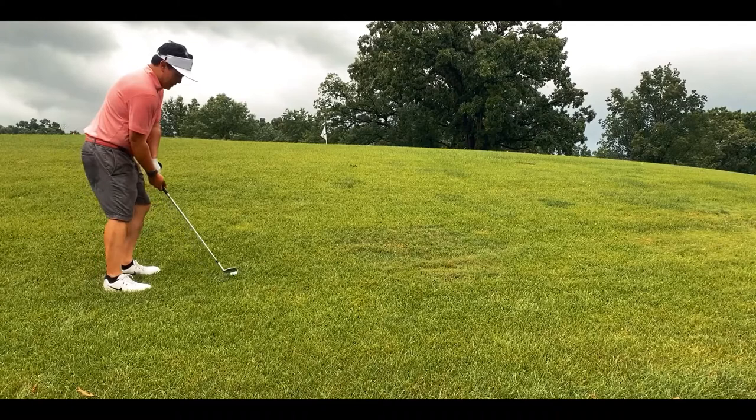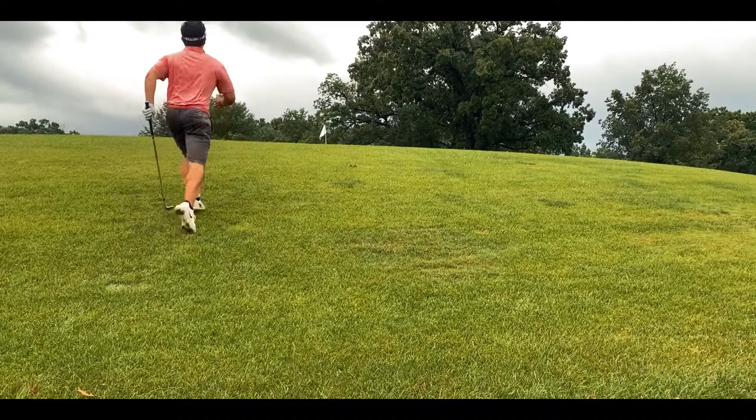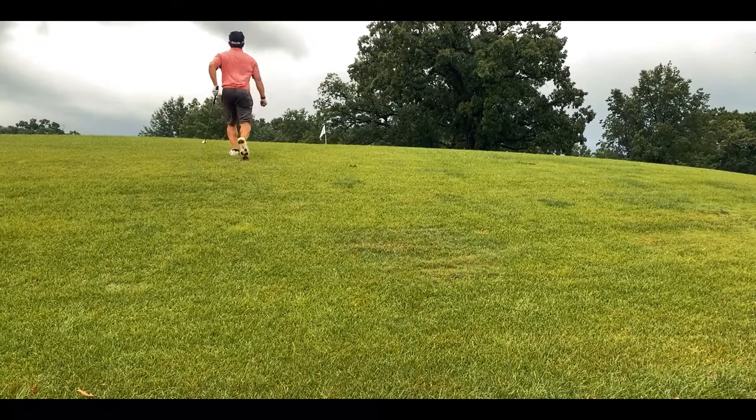So here's one. I've got about 15 yards of the pin, and I can't see it, but based on the noise, it went in. So guys, there's the front 9.